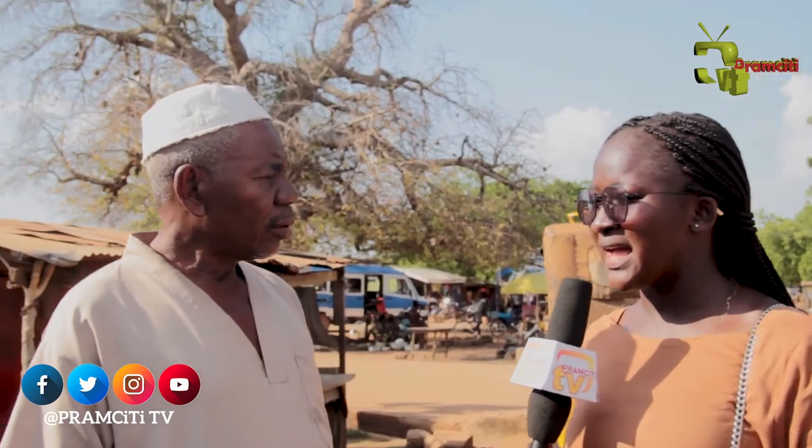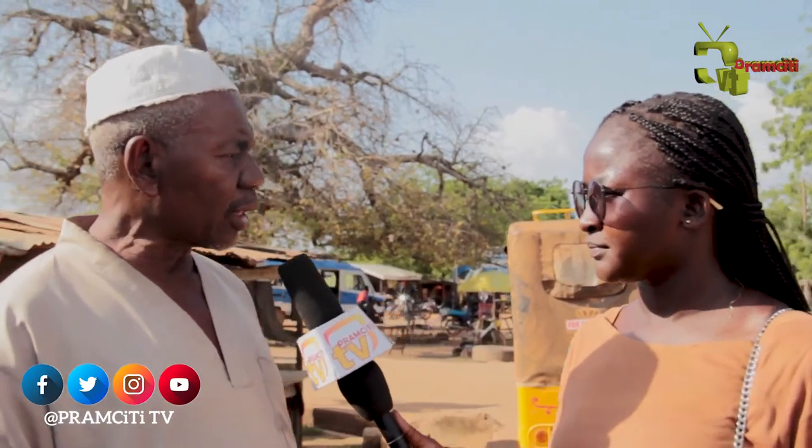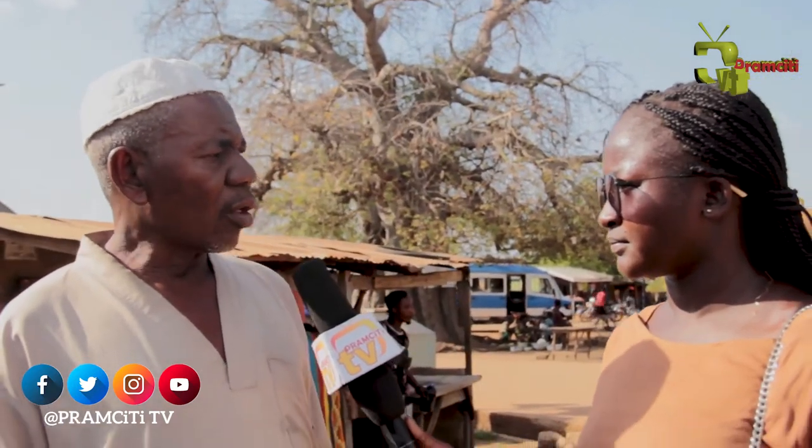So aside the fuel being a challenge, what other challenges do you face? People come from different places, Volta region, Upper region and all distances to Sabuba market. But because of these fuel crashes, it is making them not get the chance to come to the market again. Secondly, our roads too are no good.